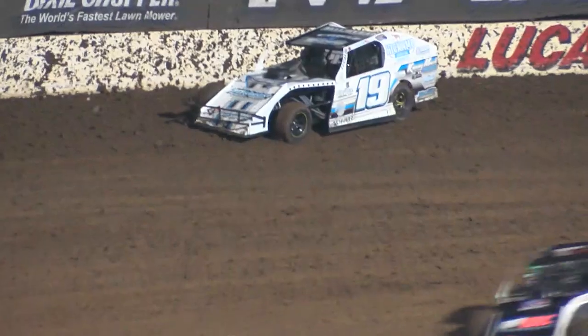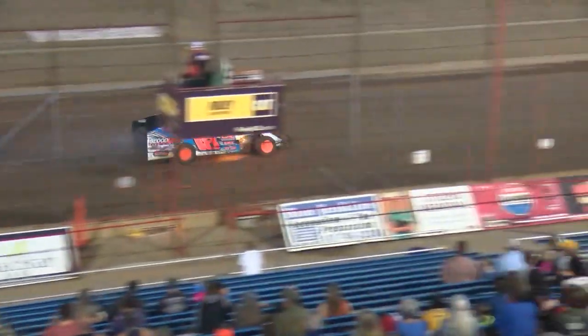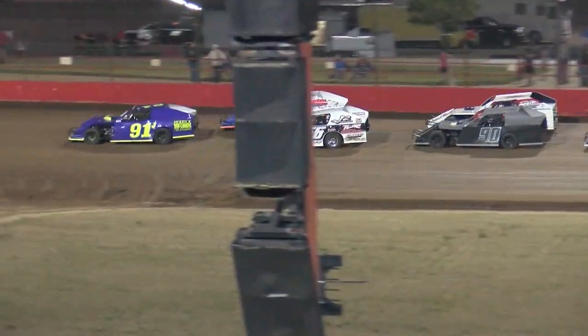And a car into the wall over in turn 3. That is the 19 of Tanner Cade. Brings out the Midwest Sheet Metal caution. And the 18 has fire underneath the hood. Everybody's going to run a 20-lap main. So 15 laps to go.